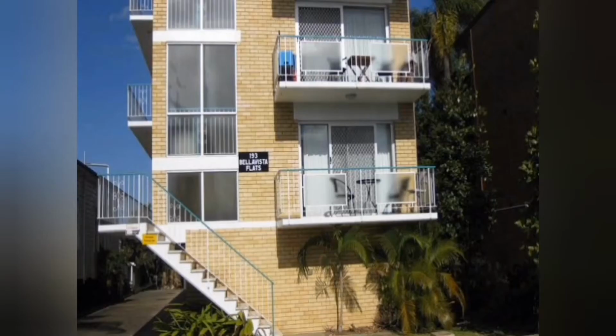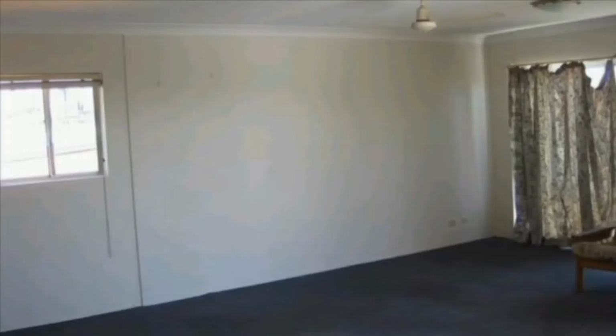So I'm going to talk to you about my ghost story, and it happened at 193 Kent Street in Brisbane, in New Farm. Midway through 2018, I moved into this house, and it is 193 Kent Street in New Farm in Brisbane, unit number 7. And this was where the ghost story begins.